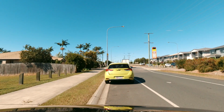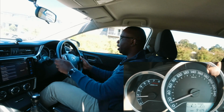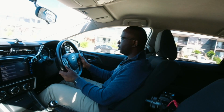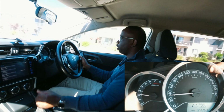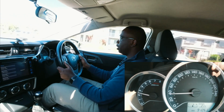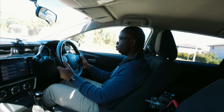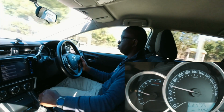Alright, so I'm gonna indicate, look around. So I'm at 0. I know when I get to 20, I need to change to second. Clutch out. So I'm gonna increase the speed again. I know when I'm around 35, I go to 3. So I'm gonna change to 3. And then I know once I hit over 50, I go to gear 4. So I'm gonna increase the speed, get to over 50, change to gear 4.